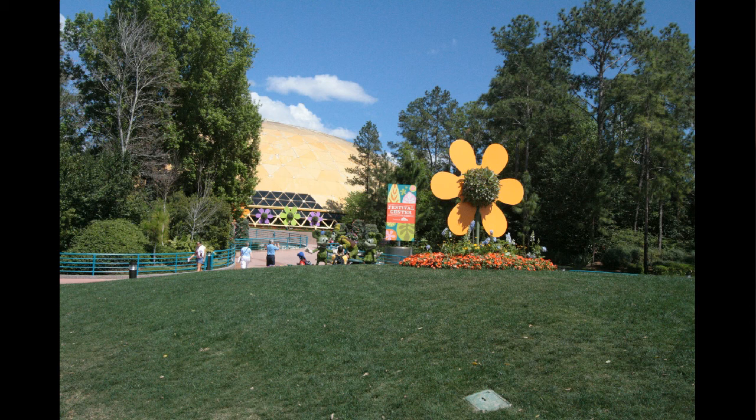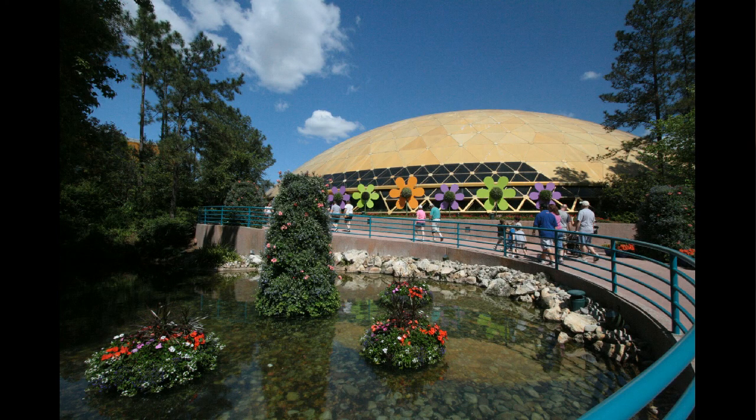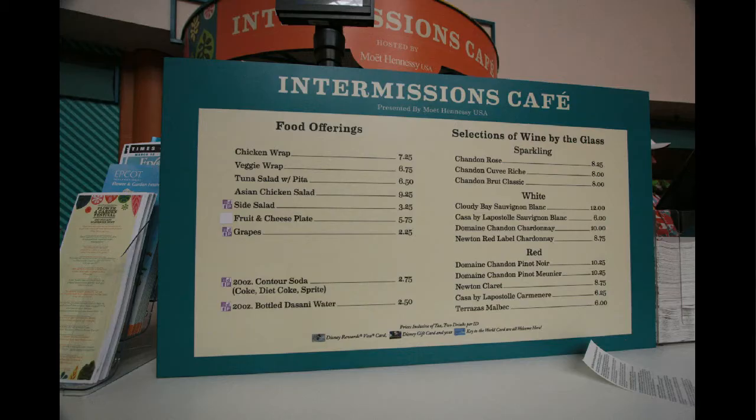Like all festivals, this one has taken up home inside the festival center, and we'll take a quick closer look here at the Mickey and Fab 5 topiaries that are out front in the festival center. Looking great as always, and I think that these are getting better all the time, the sort of flower petals here. It's hard to see with this resolution, but they've got plants growing in the middle of them rather than more generic vines.